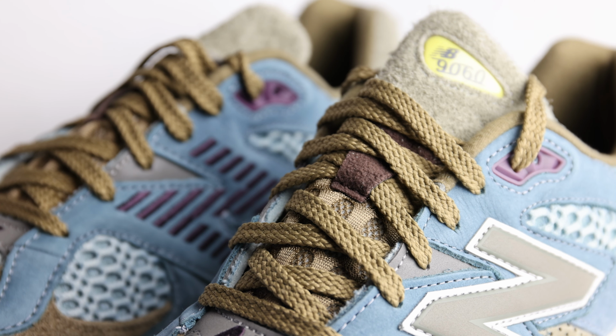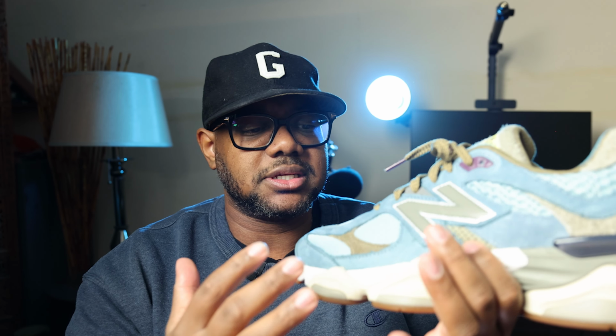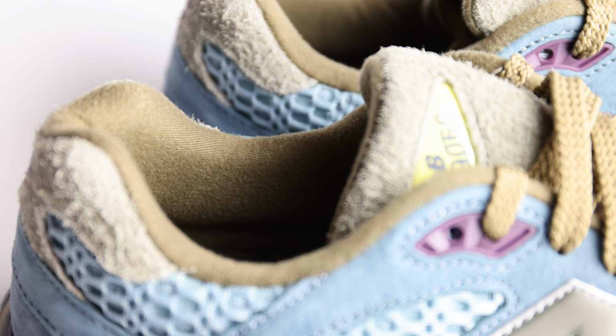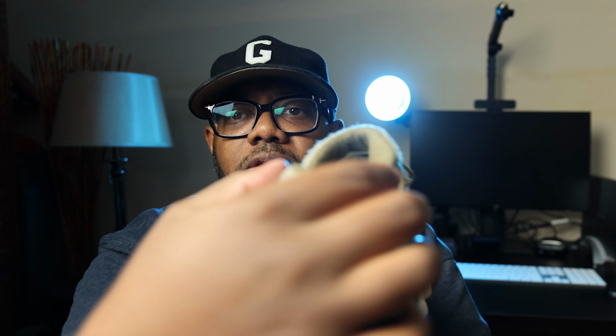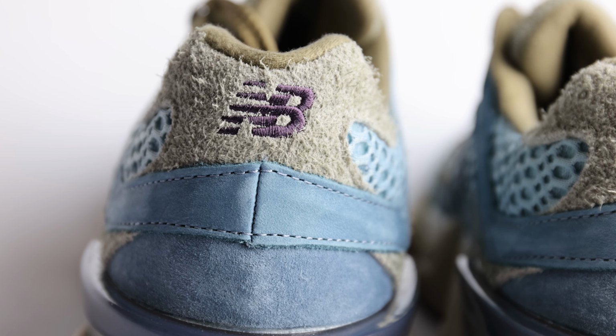I love the brown on the shoe. You've got the tongue, which is brown, and then the matching shoelaces. You also get two additional shoelaces in this cream color and a cement tone as well, just to match the other parts of the sneaker. You've got a nappy tongue here with the 9060 on it. Got that same kind of brownish tone on the inside of the collar of the shoe. Heel collar, you've got that nappy suede with the purple stitched New Balance.